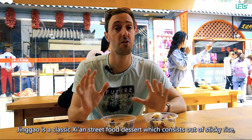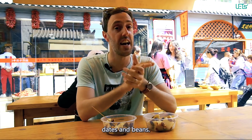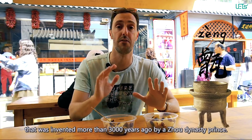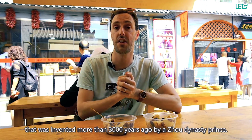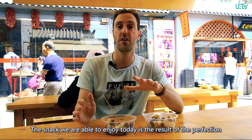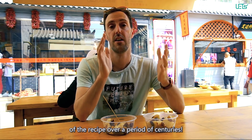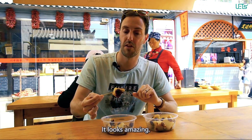Zenggao is a classic Xi'an street food dessert which consists of sticky rice, beans and dates. Now the Jing in the name actually refers to an ancient Chinese steamer that was invented more than 3,000 years ago by a Zhou Dynasty prince. Now the Zenggao that we are able to enjoy today is the result of the perfection of the recipe over a period of centuries. So the taste is absolutely amazing.